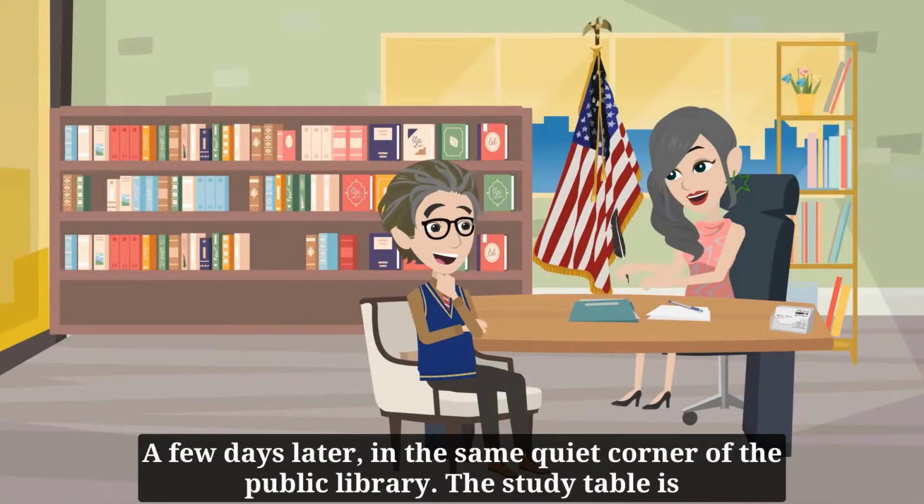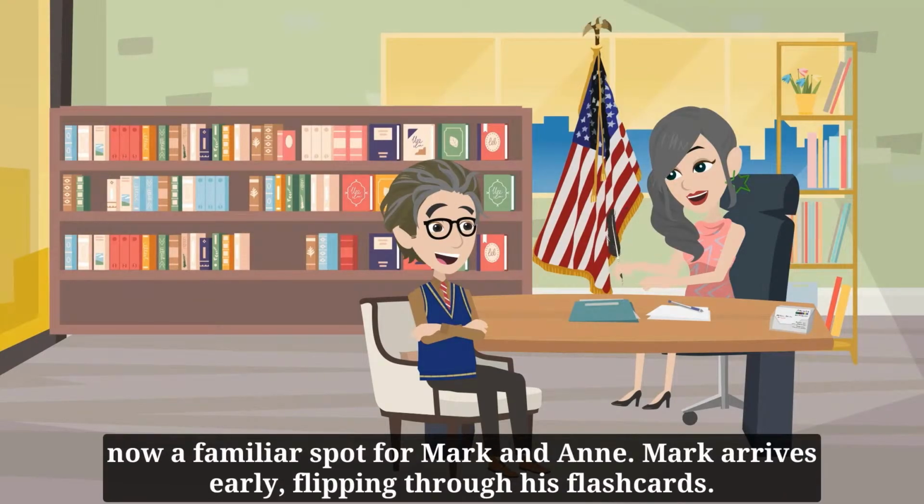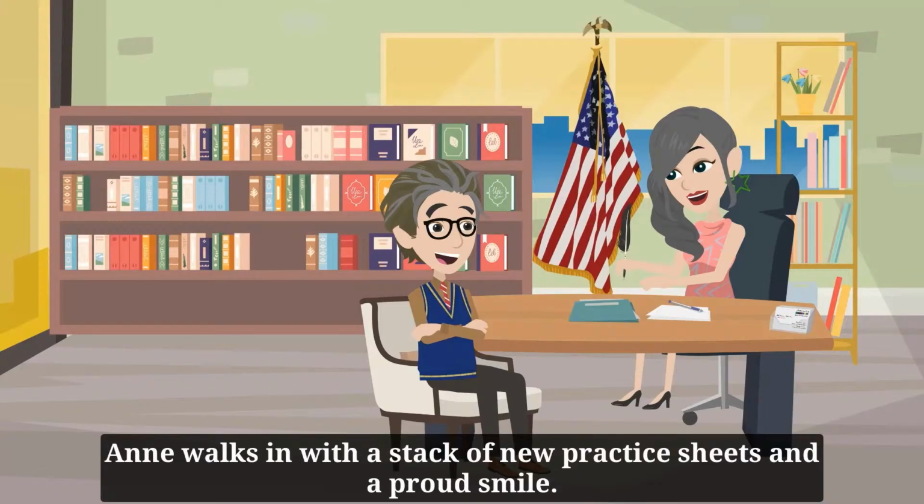A few days later, in the same quiet corner of the public library. The study table is now a familiar spot for Mark and Anne. Mark arrives early, flipping through his flashcards. Anne walks in with a stack of new practice sheets and a proud smile.